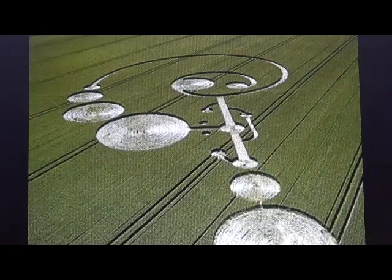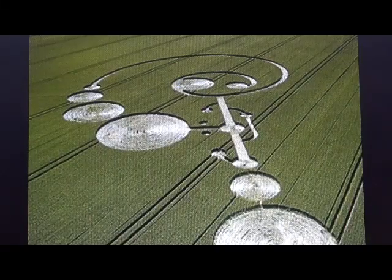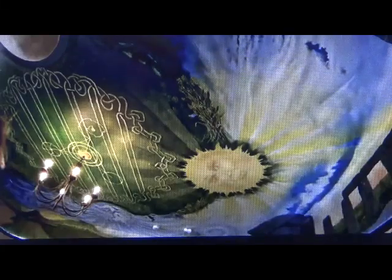A field nearby has seen the appearance of several crop formations. And the Barge Inn on the Kennet and Avon Canal to the south has had a crop circle exhibition. Originally built in 1810, the Barge Inn was once known as the George Inn. It was roughly halfway along the canal and served as a bakehouse and shop for the provisions for those living and working on the canal. The inn has a ceiling mural featuring crop circles, UFOs and Stonehenge.